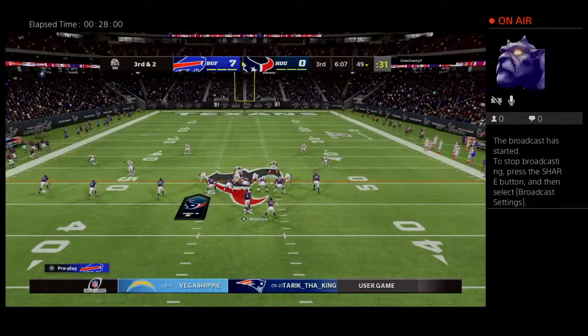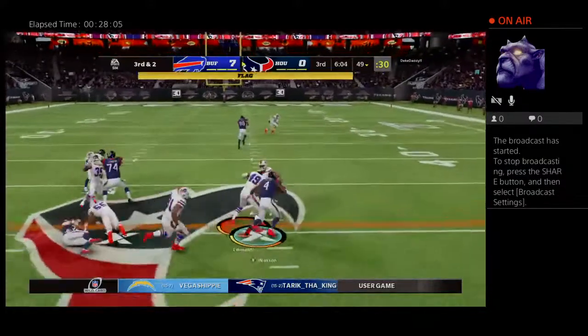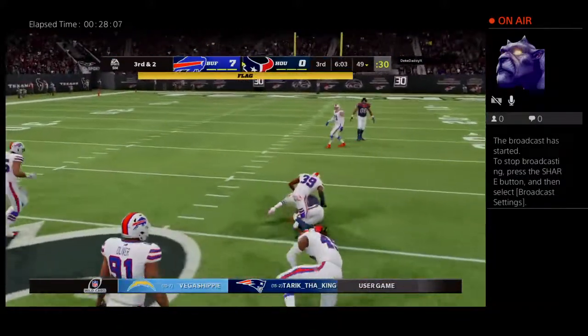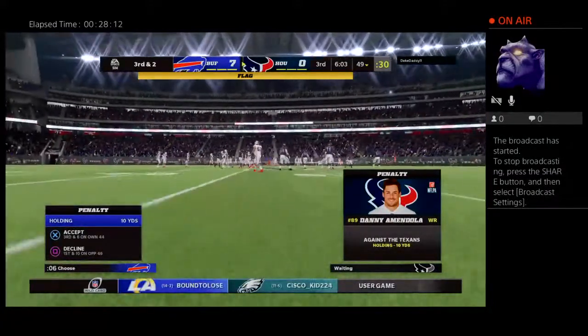After the incompletion, here now, 3rd and 2. And they'll try and run the option to pick it up. And for the moment, this will be a first down. But we have a marker on the field. Let's see if this stands.